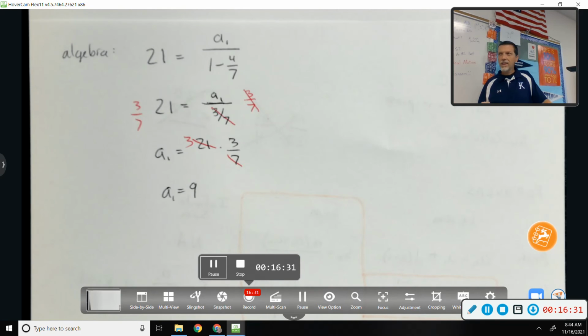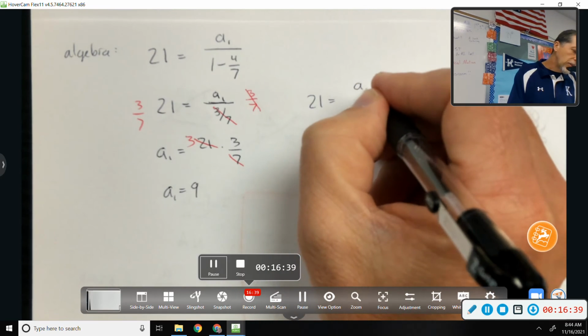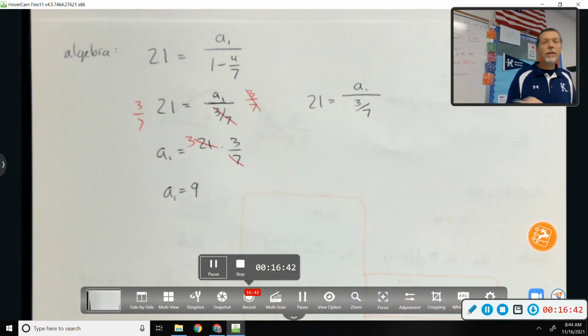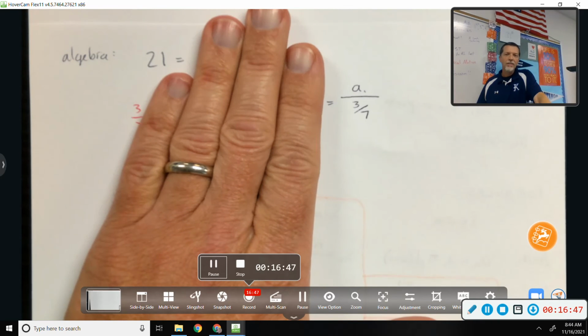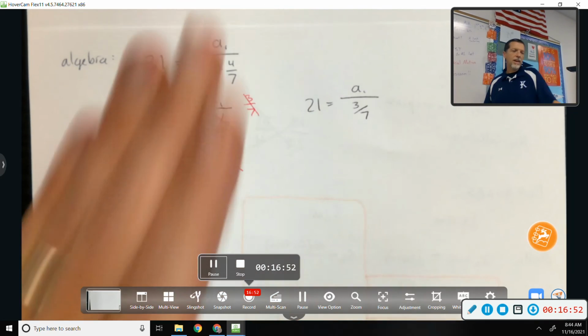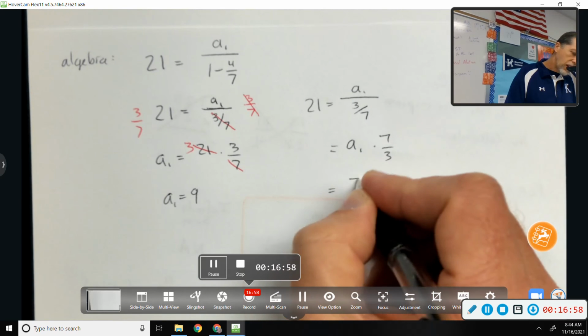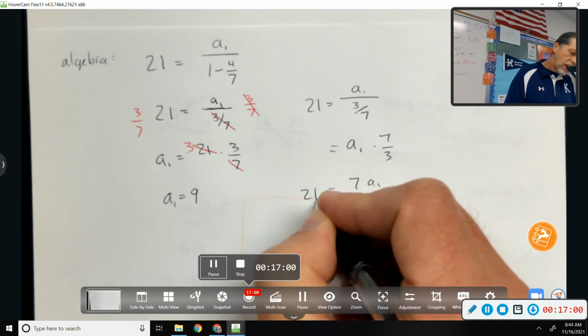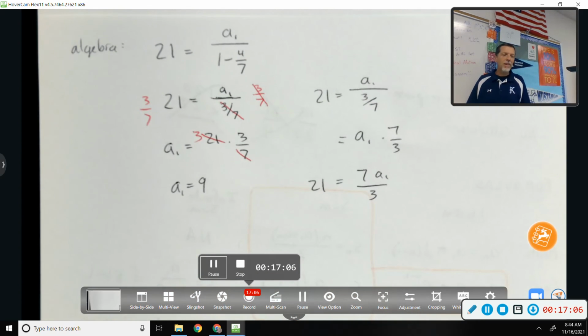There is a different way to do it, and you may have done it a different way. This one seemed easier. Here's another way to do it. How do I do A1 divided by 3/7? So forget about getting rid of it. How do I fix that? I could keep it, change it, flip it. And then in order to get rid of the fraction, I would multiply by 3/7. So you end up doing the same thing either way. But that's another keep it, change it, flip it problem.